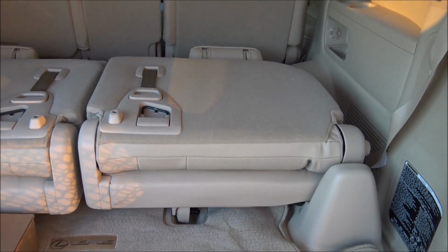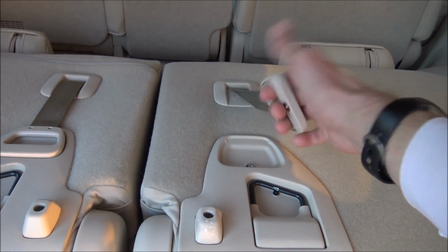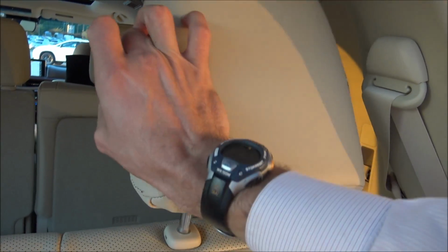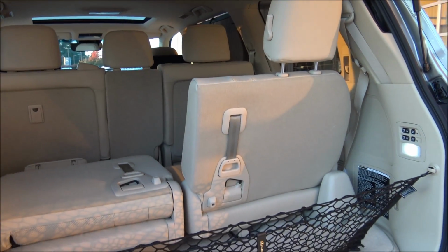Once it's in the down position and locked into the floor, you can pull this tab, and it will allow it to come up into place. And now you've got part of a third row.